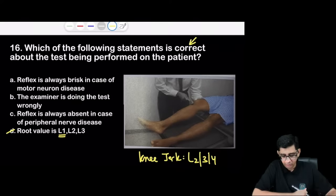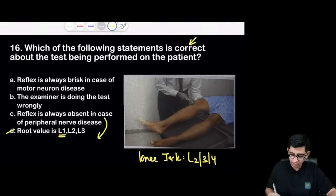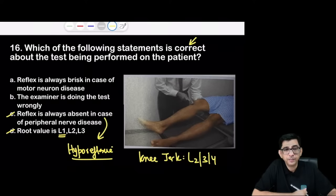The reflex is always absent in case of a peripheral nerve disease. You see, if you have a partial demyelination, reflexes might be present. There might be hyporeflexia. Why I am saying that C does not look right to me is because we also have hyporeflexia. I mean, it may not be areflexia.